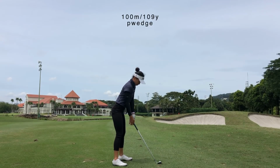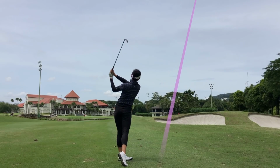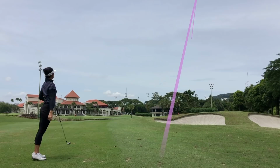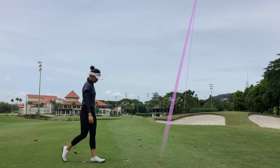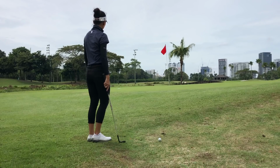And it was only 109 yards, so I'm hitting a pitching wedge here, and it is to a front pin. So I'm hitting the full pitching wedge, which carries 110, to make sure I get it all the way there. But I just pushed it a little bit. I think I was trying too hard to make sure that I caught the ball good and left the club face open, so I ended up just on the right side of the green here.